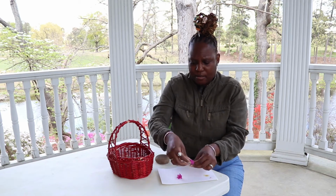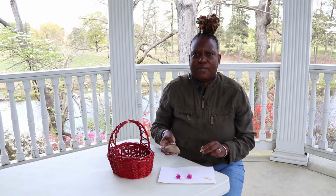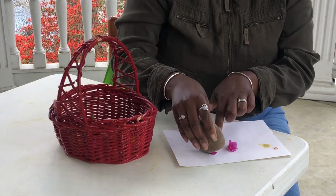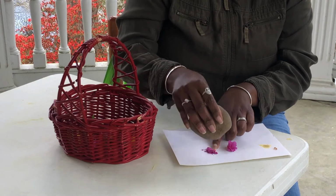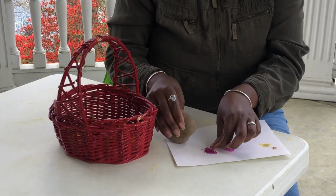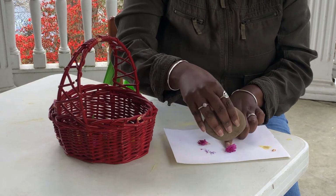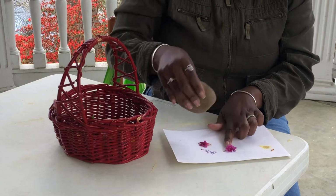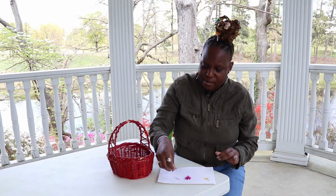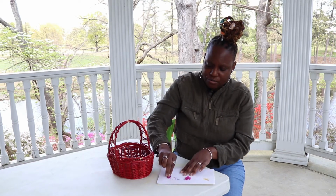I'm gonna put them down here. And I'm gonna take my rock again. Friends, be careful with your fingers. This is so pretty. And I'm going to do this one. Now after you have pounded on your petals, you can actually take this flower and you can draw with it.